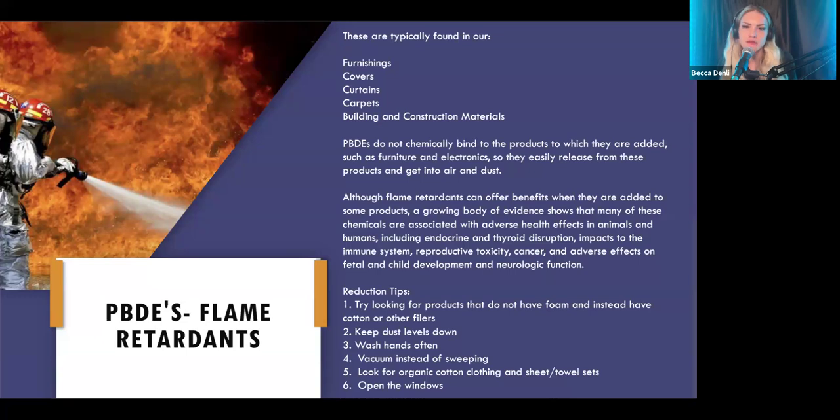So, foam has a lot of flame retardants on it. So, looking at cotton or other fillers, keep dust levels down, wash your hands often, vacuum instead of sweeping so that you're kind of sucking some of those out of the air. Look for organic cotton clothing and sheet or towel sets. When you're looking at organic cotton, it's not going to have those. And then always opening the windows, getting some airflow.